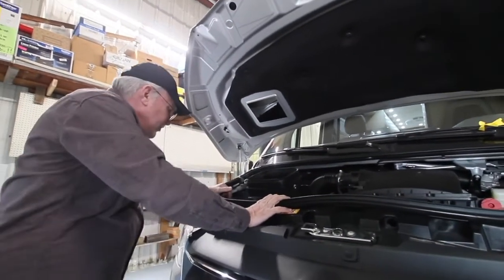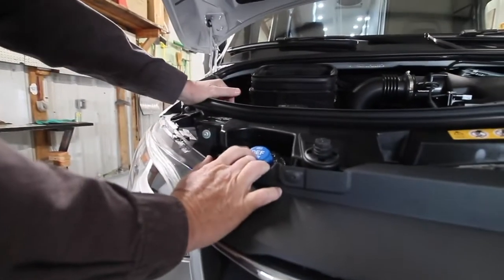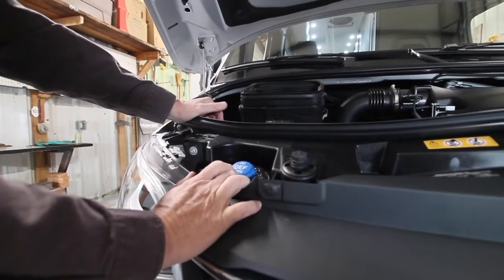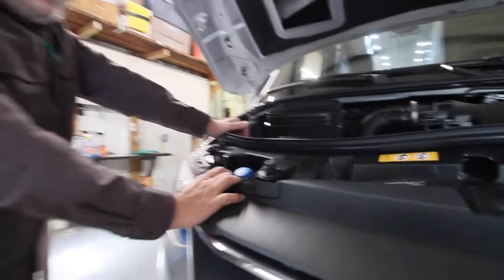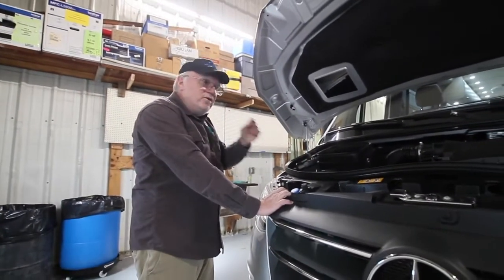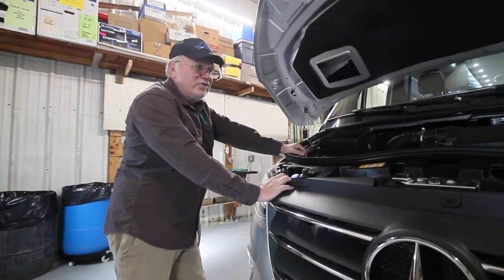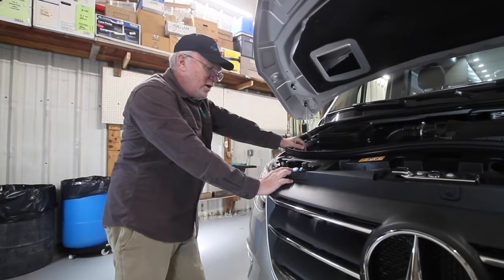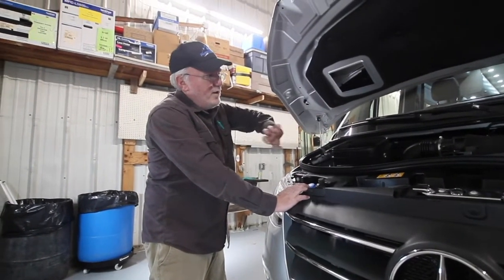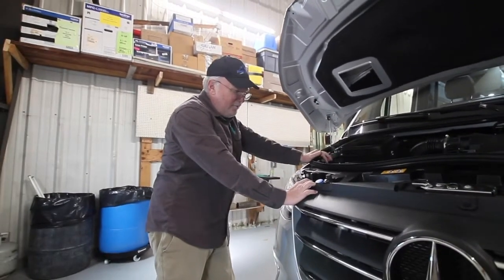The other thing that I'll just touch on briefly is this cap here, DEF. DEF is diesel exhaust fluid. All modern diesel engines use this to help keep the emissions level very low. You don't get the black soot that you used to get on diesels. You don't get near the smelly diesel exhaust that people remember. This is a fluid that's sprayed into the exhaust stream and then through a catalyst, and it burns off the soot and keeps everything burning clean.